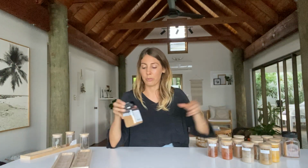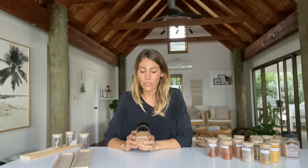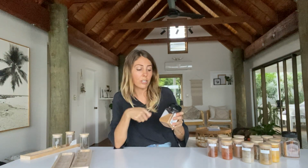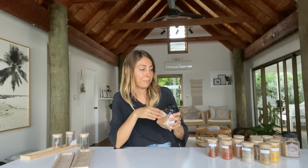And mustard seeds are a pretty important one too. Making curries, again, can really enhance the dish so much. So I do suggest these mustard seeds. Just be careful when you're cooking them, because they will start popping if the pan is too hot, so you just want to be careful with them at the beginning.